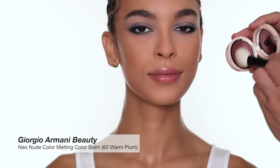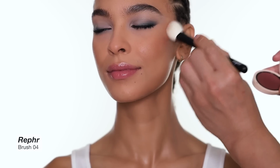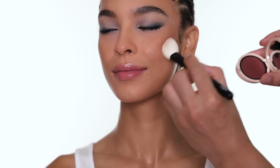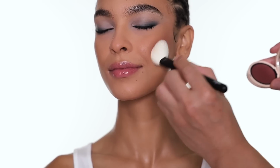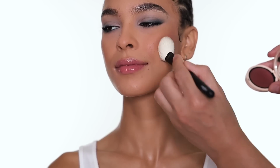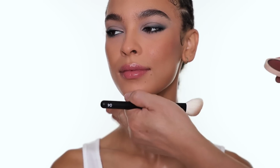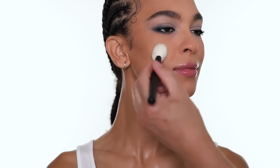First, I use a little bit. You see that again, and you just give a little hint of color on the cheek. Just really subtle is how you're going to do it. You just press the product into the skin like this. Do the same on this side.